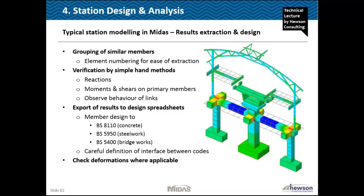And particularly where you're using elastic links, we spent quite a lot of time going into detail to verify that they're behaving as they should be. We then export the results, and we design using spreadsheets, so member design to the appropriate British standard, and also to the Eurocodes where we've got seismic effects. One of the interesting things about this is that because the bridge structure through the middle of the station is designed using the bridge code BS5400, whereas the station structure is designed using the building codes, we just need to be quite careful, and we spent quite a lot of time defining at the start how we would effectively in the calculations pass loads from one to the other and what load factors we would apply.